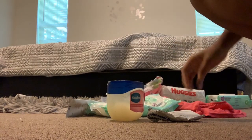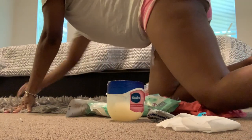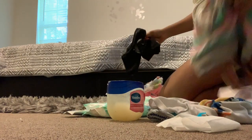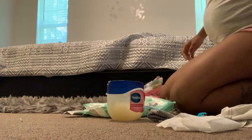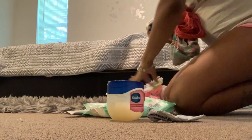Well, this is what's left on the floor. It's just the Vaseline, the wipes, and like I said, their pajamas and the diaper or whatever that was taken out this morning before they go to daycare, preschool. So, yeah, there's not really much to do, but I just like to keep it clean because I hate walking back in the bedroom and it's dirty. It's too early for that. My house gotta look clean and spotless.